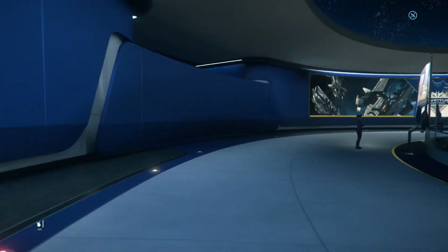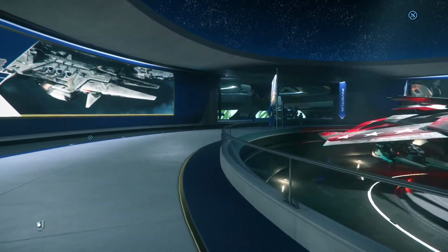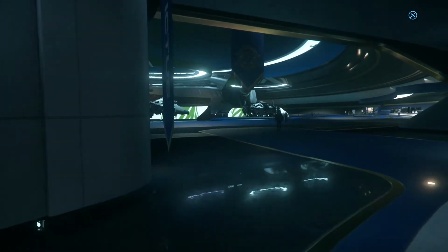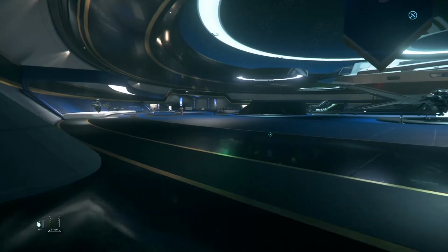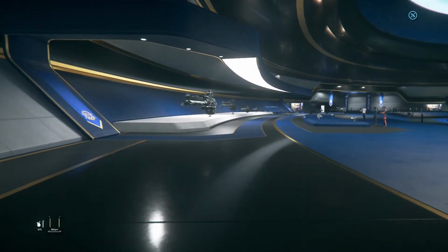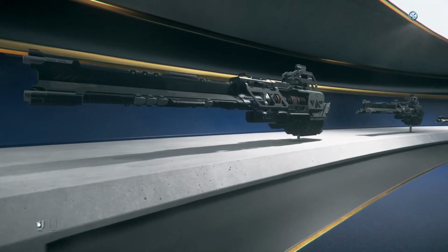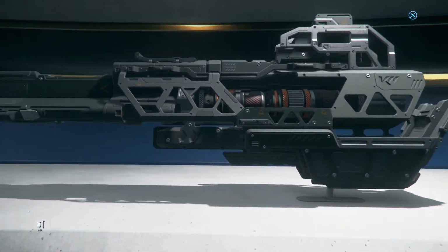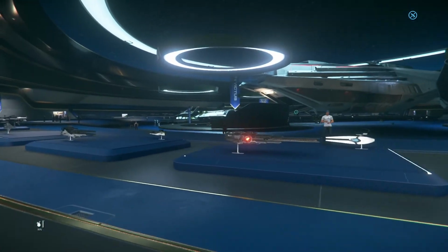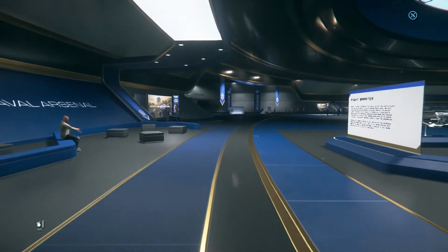All right, so let's continue on. I think that's it. I'm looking for the other Hornets. I didn't see them. Let's check the map and make sure we didn't miss anything. Look at the size of this weapon over here. That is massive. Massive. All right, let's check the map again. Make sure we didn't miss anything.